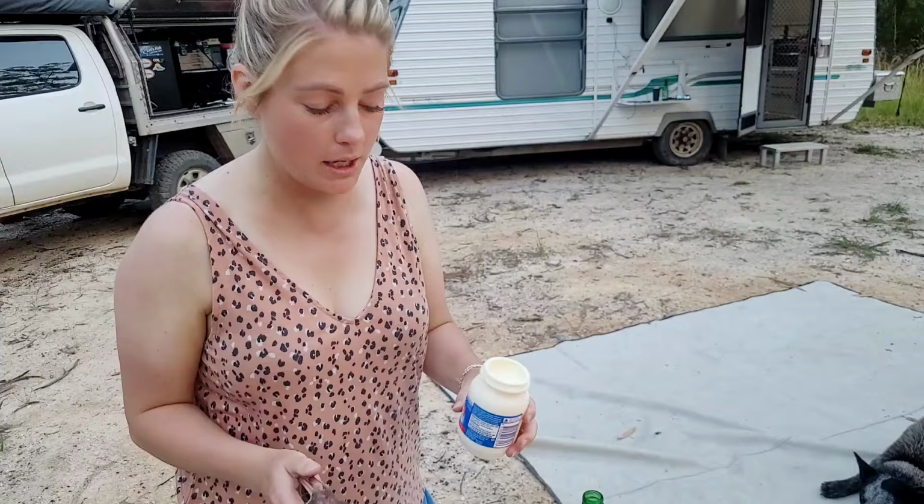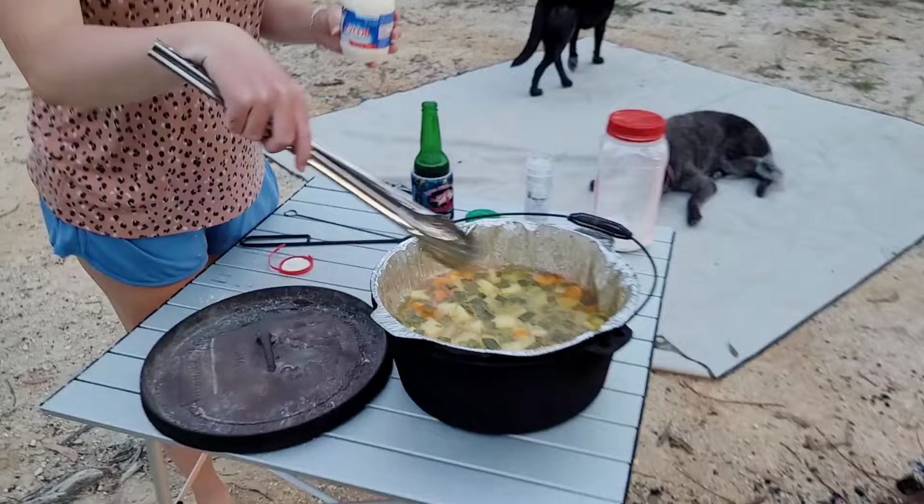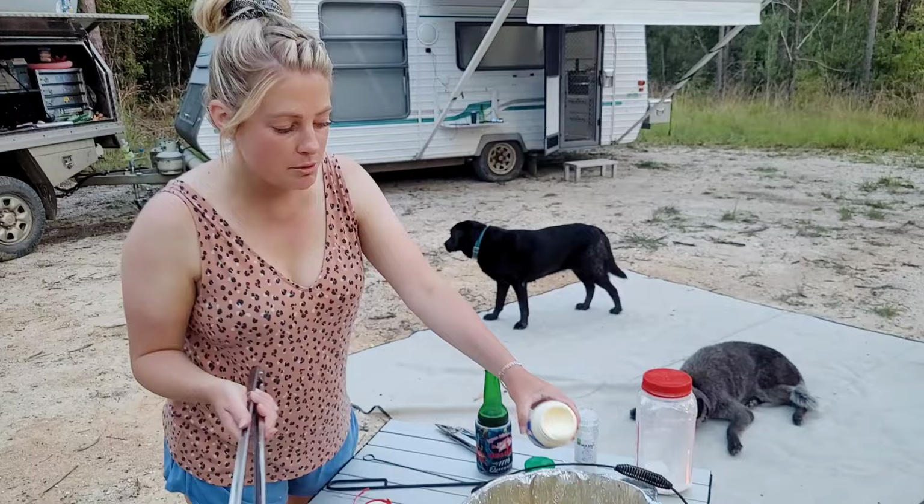Alright, so I'm pretty sure most people put evaporated milk in, but we've just got a thickened cream and I've done that at home plenty of times and it works fine. Normally at home I would have used a stick blender and already have blended that and then put the cream in, but we've done this before and it still works out fine, so I'm just going to put the cream in firstly just so it's got enough heat already in the pan to actually start cooking it.